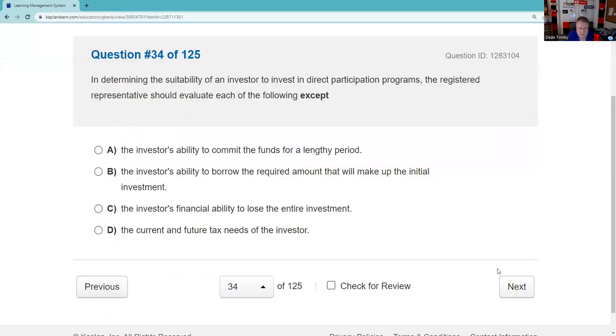In determining the suitability of an investor in a direct participation program, the registered rep should evaluate each of the following except. You should definitely know that partnerships have limited liquidity. So I'm projecting an answer, saying I think I'm going to get asked something about partnerships having limited liquidity because you need permission to be admitted or omitted. The investor's ability to commit the funds for a lengthy period. That is definitely something we should consider because we said it doesn't have liquidity. So A is true. The investor's ability to borrow the required amount that will make up the initial investment. That seems kind of weird. The investor's financial ability to lose the entire amount of their investment, always, right? Called capital risk. All these things have capital risk.